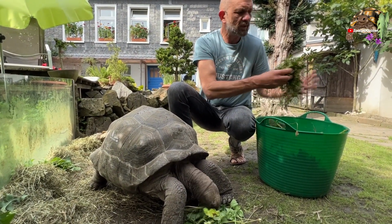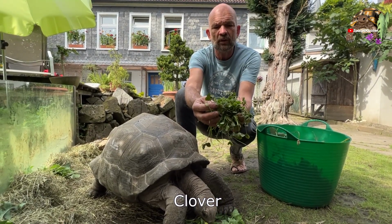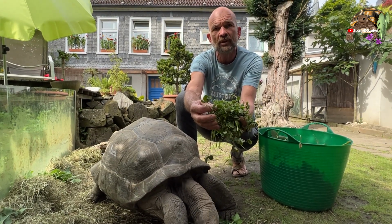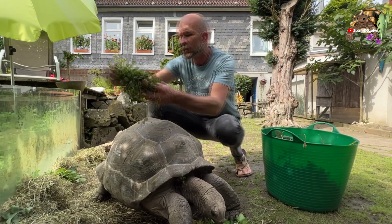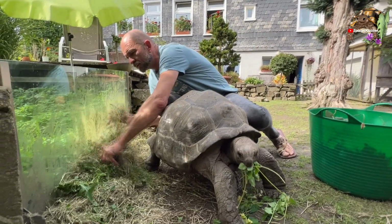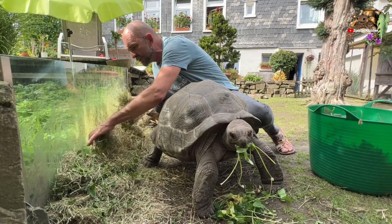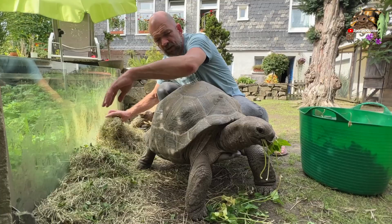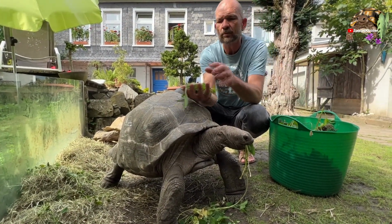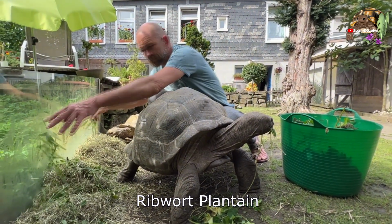From this you should give less because it has an acid inside, which is not too good if it is too much, but once in a while. And this is mixed under the green of the dry grass to enrich it, and they love it. Also, you know, the Spitzwegerich is also a super food.